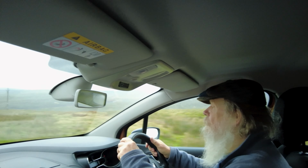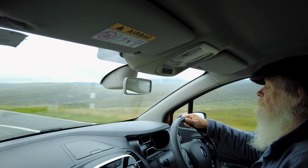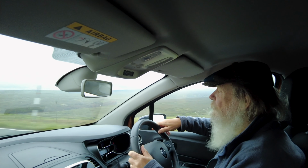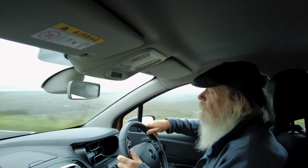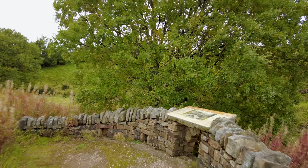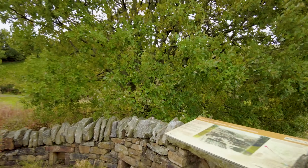Unfortunately, as you can probably see, the sky is not brilliant. But if we're photographing waterfalls, it's maybe not as important. So anyway, that's the introduction. We'll see you when we stop somewhere to collect some images, and we'll see you then.